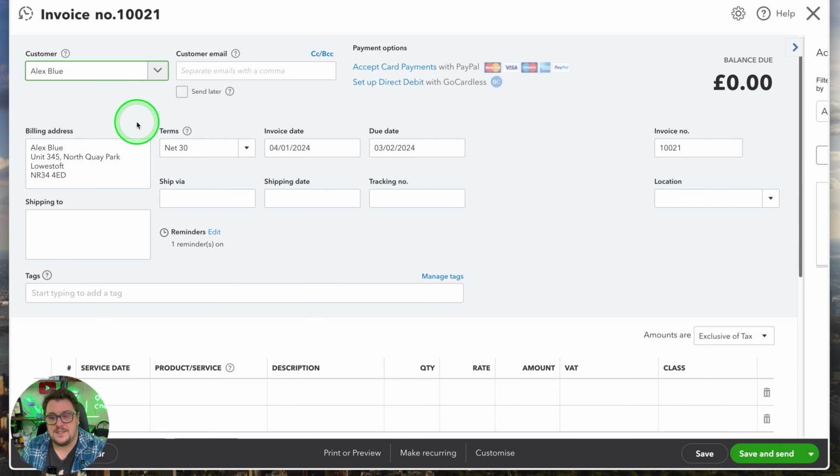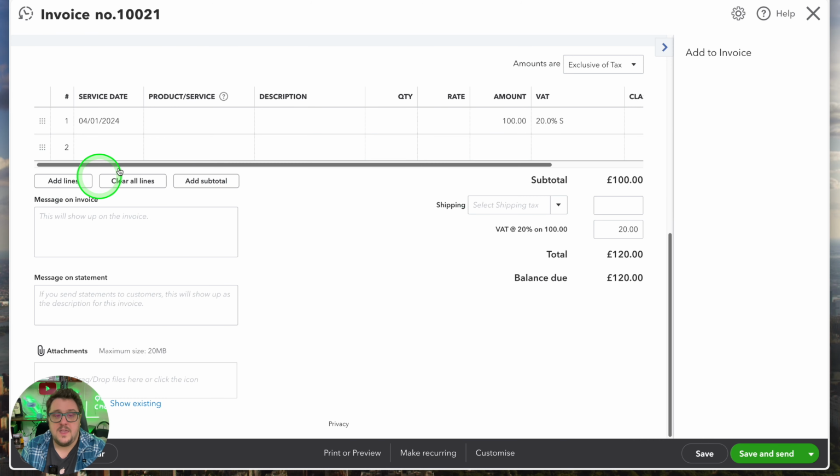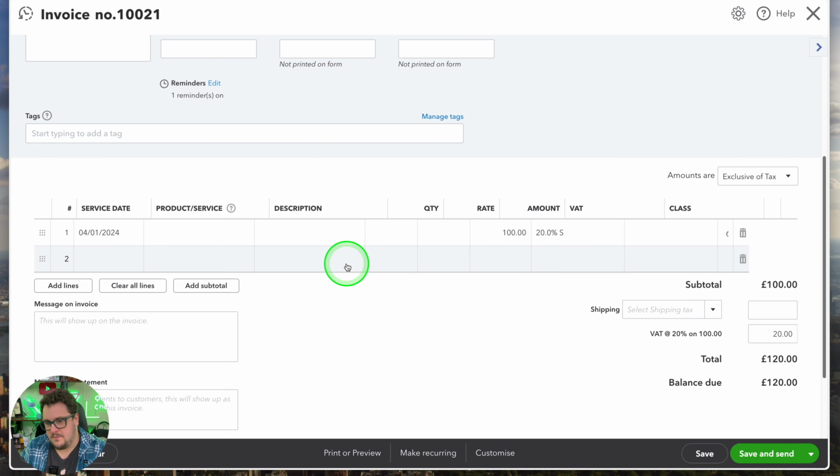You see, as soon as I select Alex Blue, up pops an add to invoice option. Basically, it's now prompting me that that £100 worth of travel expenses that I've incurred, I can bring it in and put it into my next invoice. Meaning that in theory, I don't forget the opportunity to bring this in. And all I do is I press add, then that becomes a line item on my invoice.